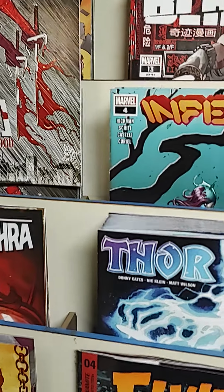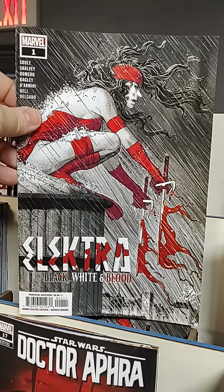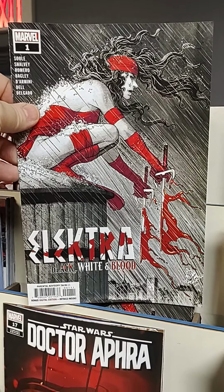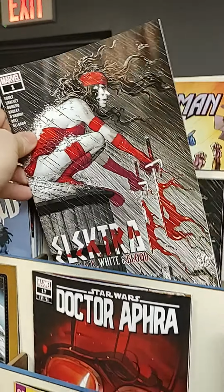Then we got a new number 1, Elektra, Black, White, and Blood. Marvel's kind of been doing this. Did this with Deadpool and I believe with Wolverine. So everything's black and white except for blood red.